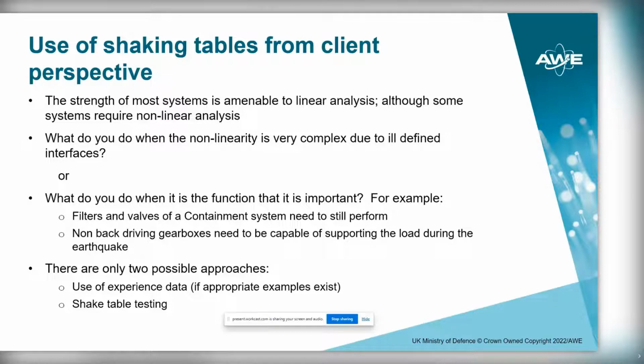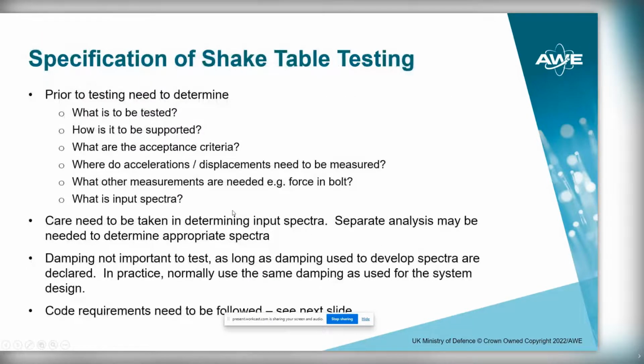There are two ways that you can do this. One is the use of experience data, such as the SQUG database. But that only works if you've got appropriate examples. The other way forward is by shake table testing, the subject of our talk tonight. It's not as simple for shake table testing as just saying, oh, I want to do a shake table test, and there's a lot of work and preparation that you need to do before you can actually start the shake table testing.